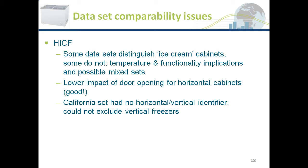And the main issues regarding comparability of the ice cream cabinets are, firstly, that there was not a specific distinction for ice cream type cabinets in some data sets, and this could possibly have had some impact in the refining of the data sets to make sure they only include the right products. Some temperature and functionality issues were not as clearly defined in a few data sets, and it's possible that there were some products that didn't fully meet the intended description, and I will highlight one of those issues that's evident on one of the later graphs.